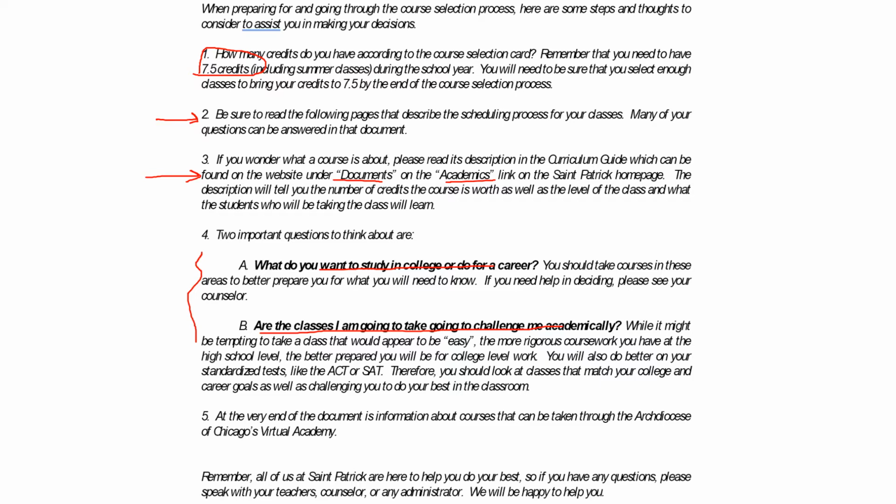And the better that you do in the high school coursework turns out to be the better that you're going to do on standardized tests like the ACT. So it's important to think about classes that are going to help challenge yourself and get you prepared for college. At the very end of the document, there's information about the Archdiocesan Virtual Academy that offers some classes online that you could take if you wish to do so. And the key point in all this part here is that all of us at St. Patrick High School are here to help you to do your best.